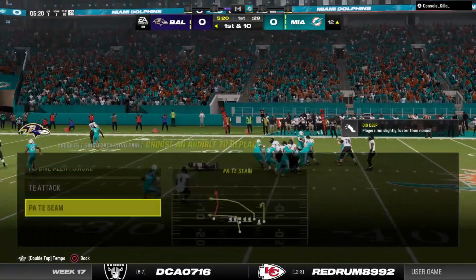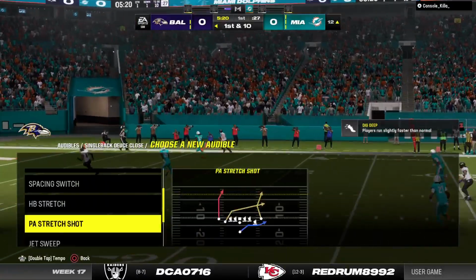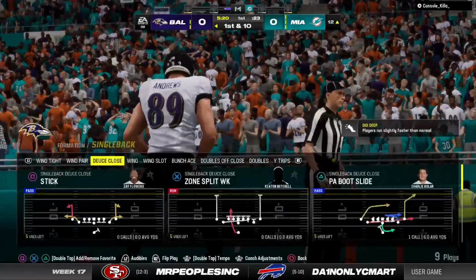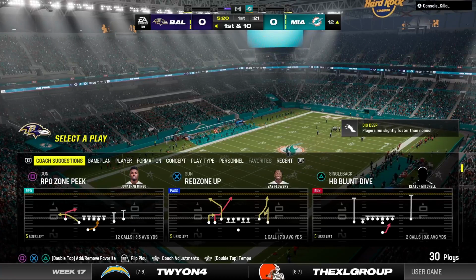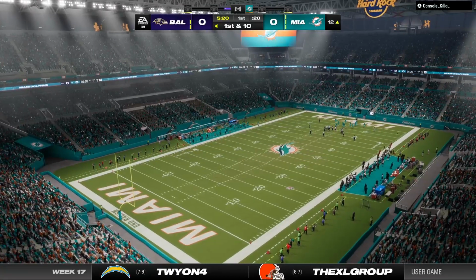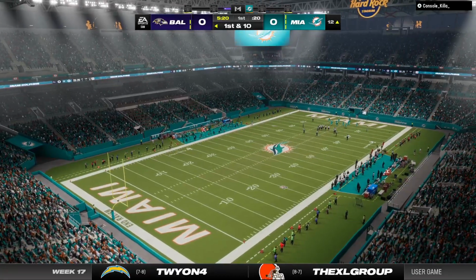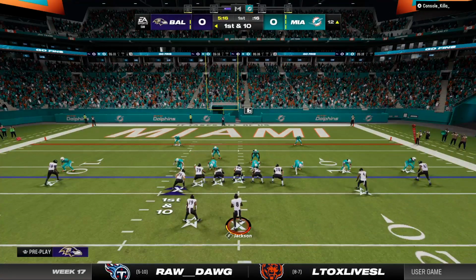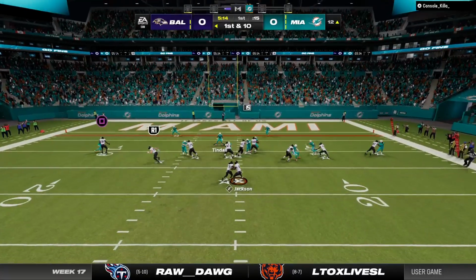Pretty solid opening drive here, Charles. They've worked in the run game, the pass game, just steadily getting yards, and now they've got it inside the red zone here with an opportunity. And the only thing they don't have so far is points. But the way that they're moving the ball now, that shouldn't take much longer. And they've established a great balance so far. Running, passing, doing what they want on offense.